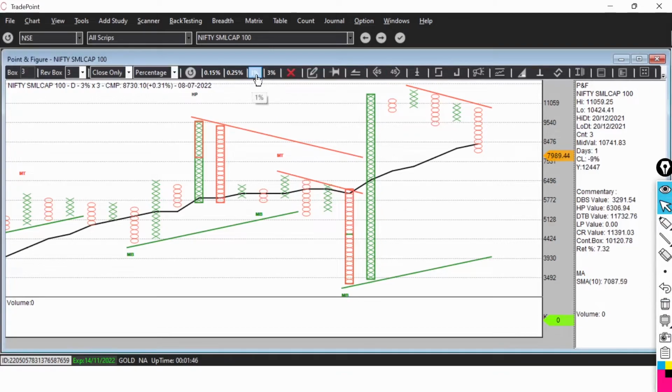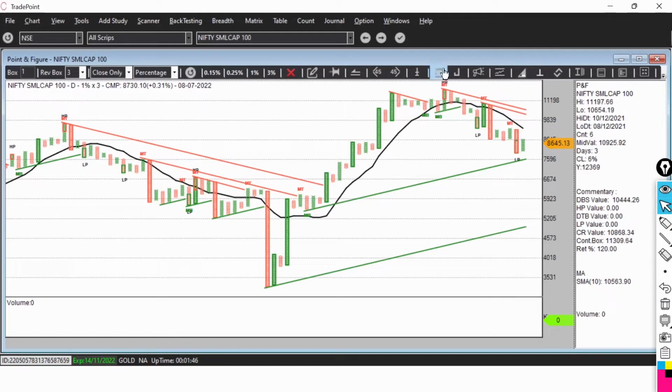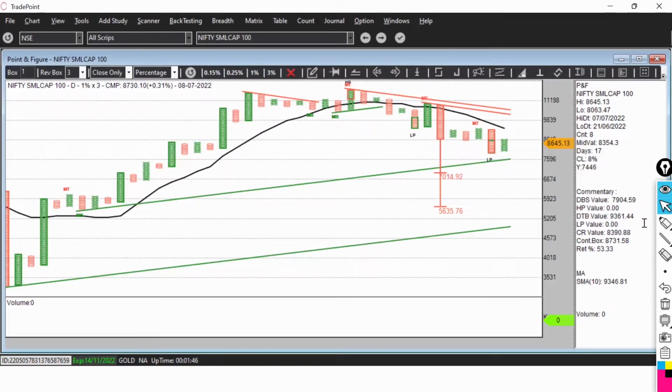Let us go to 1% box size. Again, the target was around 7,000, but before that we are seeing a low pole formation here, which is a bullish formation. This is the low pole here. You can see that there was a support line here which is being respected. But the chart is still in a sell signal.